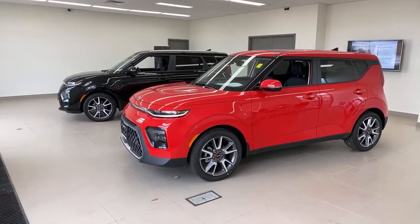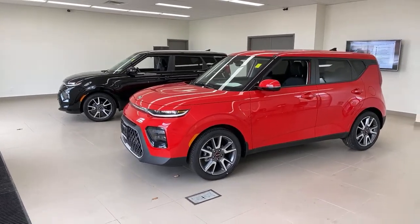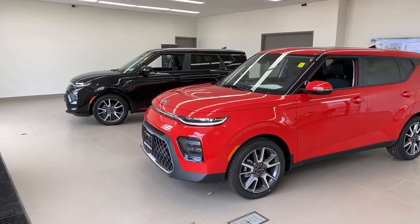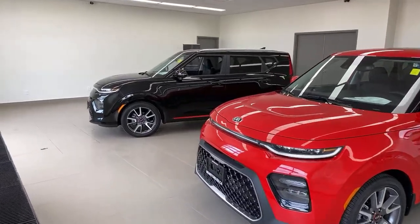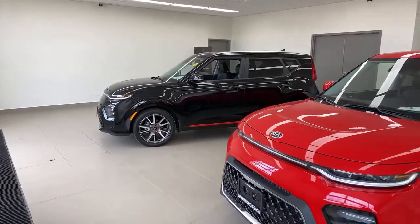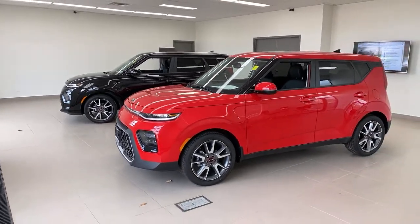These two cars here are identical. They are EX Premium with one exception. When I say identical, they're not quite. One is a GT line EX Premium and one is not. Now for 2020, you're not going to be able to get this trim line, this EX Premium GT line. So the black car is the GT line. We had it in here recently, not too long ago. We're going to compare it to this car so you can see some of the differences.